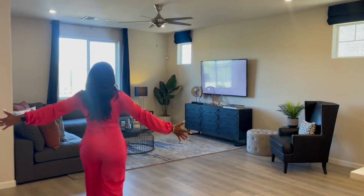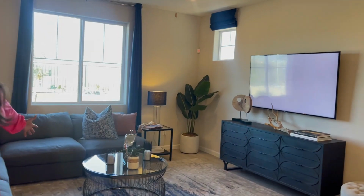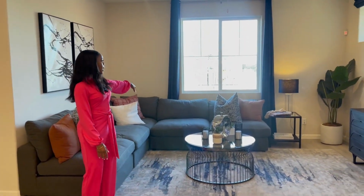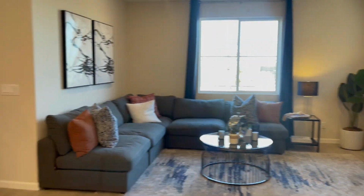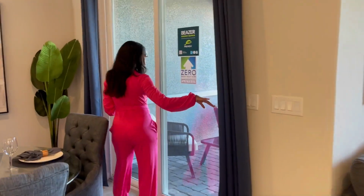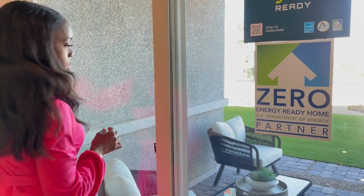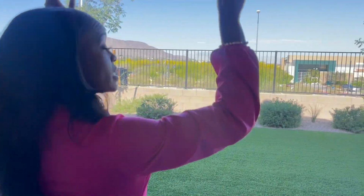Okay, so then you have this living room, which honestly you could probably do a bigger couch if you wanted to. But natural light here. It's got a few windows up here as well. And then they have this patio. Let's see if we can get out here. Okay. We all know those summer months, you need covering. So this is nice. This is really nice.